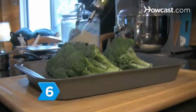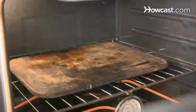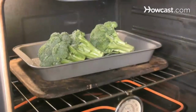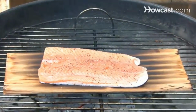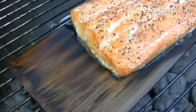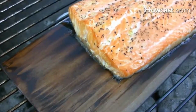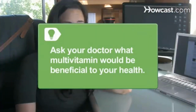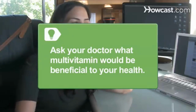Step 6. Maintain a diet with a fat consumption below 30% of your daily calories. Avoid foods high in saturated and trans fat such as margarine, palm oil, fried foods, and commercial baked goods. Incorporating monounsaturated fats such as salmon and olive oil into your diet is healthy for your heart. Ask your doctor about taking a multivitamin if you're worried about fitting the recommended daily amounts into your diet.